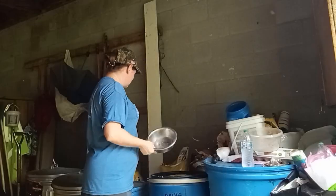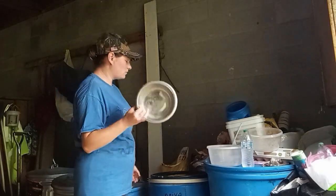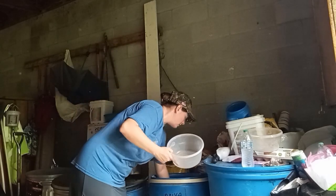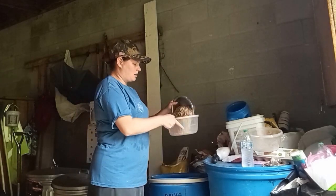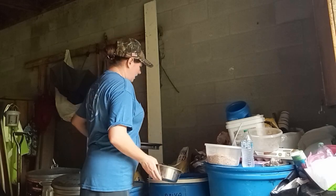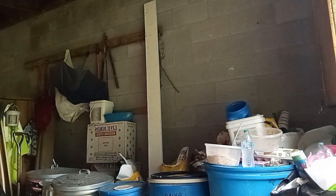Okay, so I use this dog food bowl. If you haven't noticed, we use these a lot on the farm. We use them for water. We use them for feed. We use them for all kinds of things. I do 1 scoop of layer pellets, and I do 1 scoop of crushed corn. Let me grab the corn. Or not crushed corn, whole corn, I'm sorry.